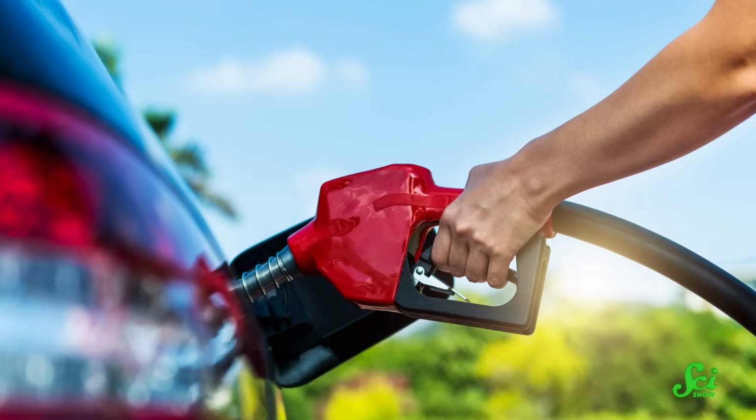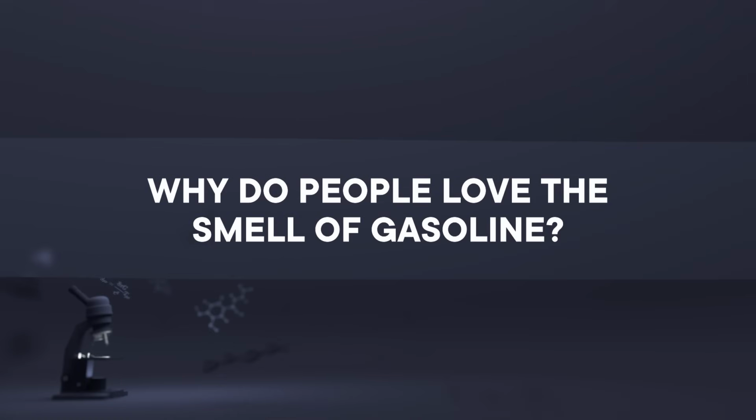So you might not be the primary target for these plant smells, but you can still enjoy them. And with a gas-powered lawnmower, you might associate that fresh cut grass smell with another favorite, gasoline. Here's Savannah to explain why gas is on the list.